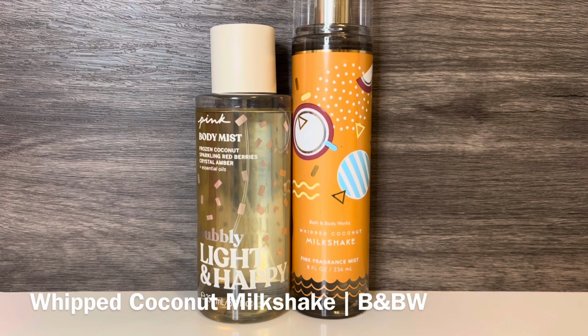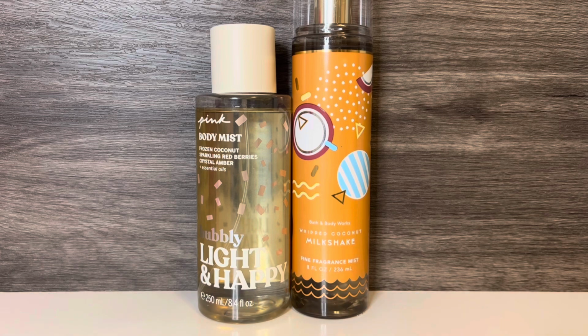And then I have Bath & Body Works Whipped Coconut Milkshake, with notes of vanilla ice cream, toasted coconut, and sugared amber. And this is a subtly sweet, fresh coconut scent that has an airiness to it, as well as a bit of creaminess. It also has a soft warmth from the amber, and a bit of a toasted, sugary quality.